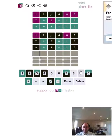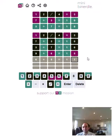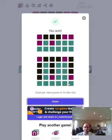Alright, we haven't got much for this one. We could try 9 plus 6 is 15. That uses all new digits where we can. Okay, could be 6 plus 5. It probably has to be. Yeah, it has to be 6 plus 5, because it couldn't be equal 16, because then the 5 would have to be here and it wouldn't work. Right, there we go.